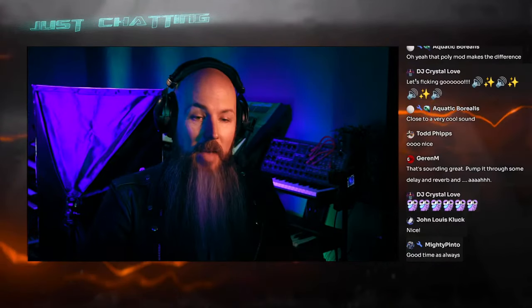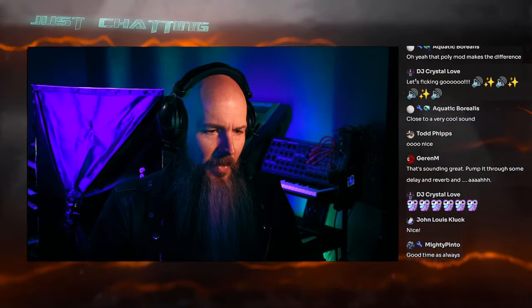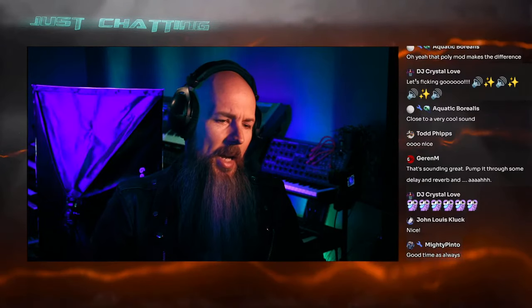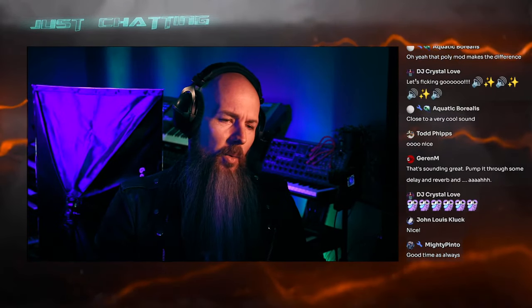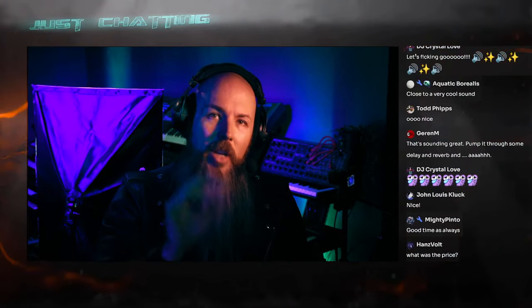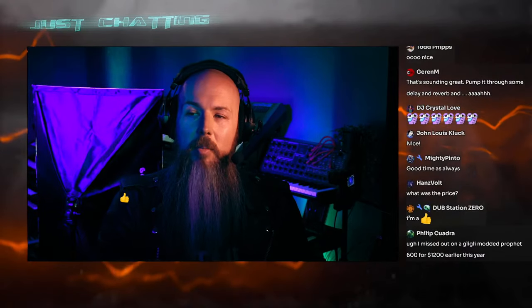Because to me, if you just look at the features, which is interesting in the discussion with Garen and what was it, Underview was saying, like what constitutes a great synth? The features list on the Prophet 600 cannot be beat. I do not believe it can be beat by any other synthesizer for what it is.